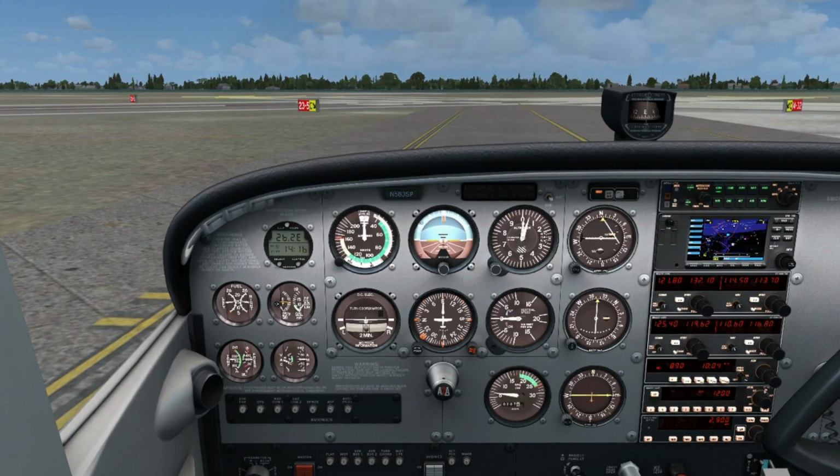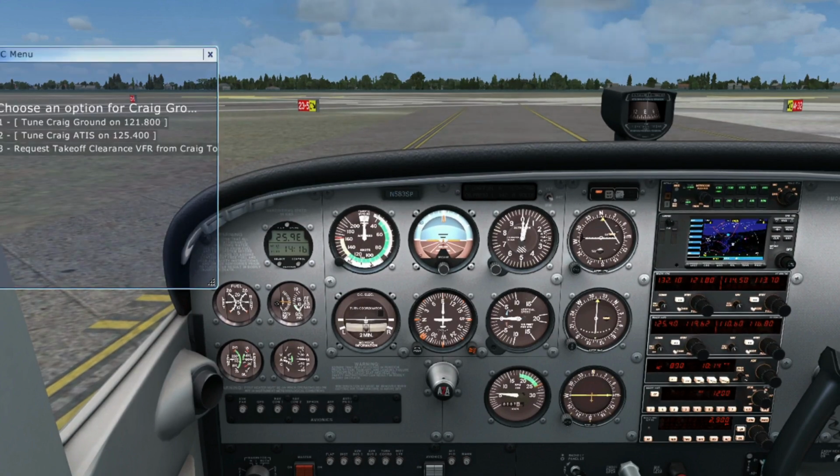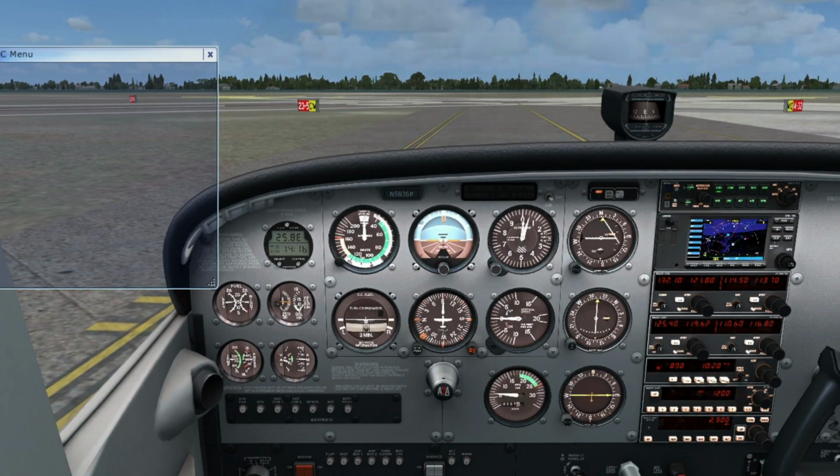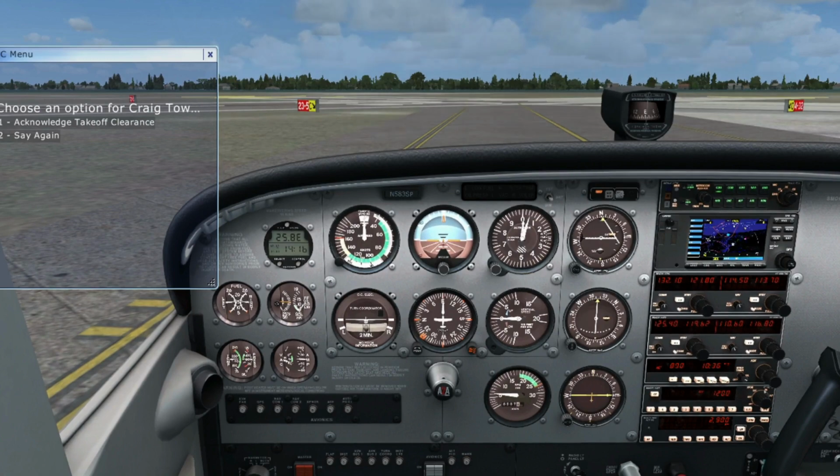Alright, so lights, camera, action. We got landing light turned on. Strobes on. So go ahead and go to tower. Tower, Cessna 583 Sierra Papa, ready for takeoff, runway 32. Cessna November 583 Sierra Papa, clear to take off runway 32. Departure to the north approved. Roger, clear for takeoff, runway 32, 583 Sierra Papa.